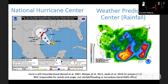After the storm moves inland, it becomes the responsibility of your local National Weather Service office to issue statements about what might happen inland, to issue things like flash flood warnings, tornado warnings, inland wind warnings, extreme wind warnings. So there's got to be cooperation between the NHC and your local National Weather Service office so that everybody's safety is kept in mind. And so the other thing to think about is the rainfall prediction.